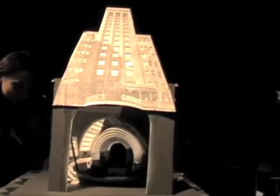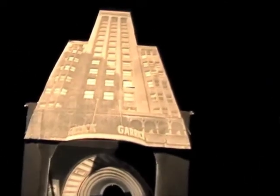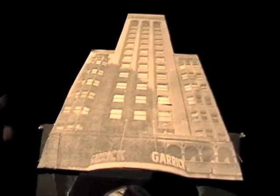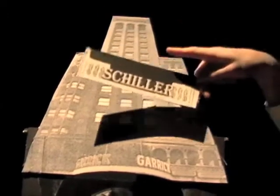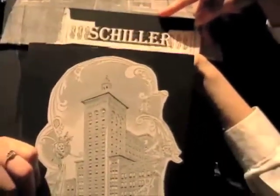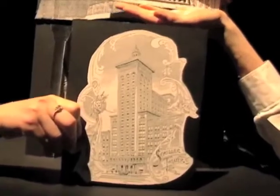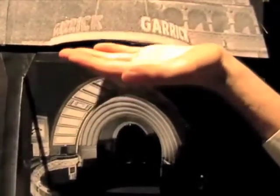This is your virtual tour for the Garrick Theater. Chapter 1, Introduction of the Garrick. This theater was originally named the Schiller Theater after the German playwright, poet, and philosopher. This is a vintage postcard of the theater as the Schiller Theater. The Schiller Theater was changed to the Dearborn Theater for a brief stint and was later named the Garrick Theater.